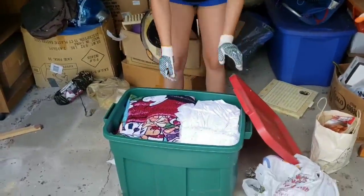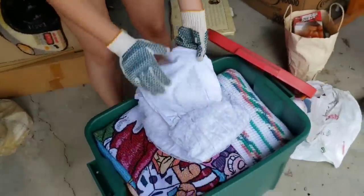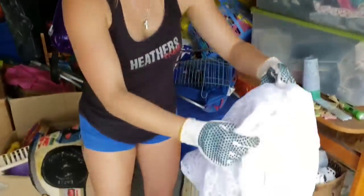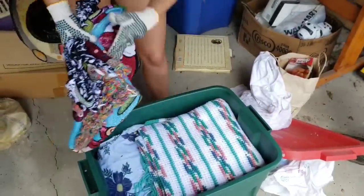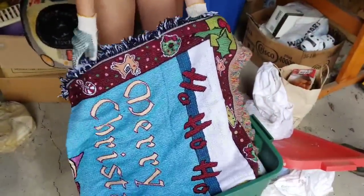Dang. She's probably still winning, right? Yeah, I am. Probably. I can already tell you what's in here. Green tote, red lid. You know what that means in every storage unit? Christmas. And she chose it. Oh, wait. This is a dress. This isn't Christmas. These are actually like money. Quilts. That's money right there, that Afghan. Oh, this is just a blanket. Wait, open it up. Is that Disney? No, that's Looney Tunes.